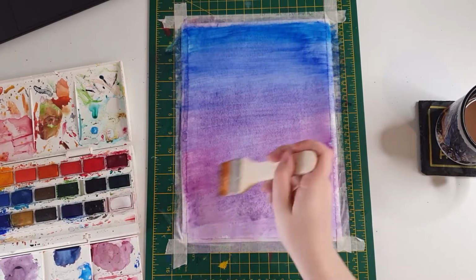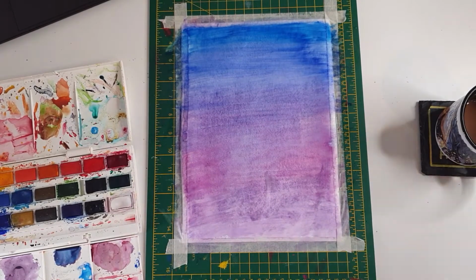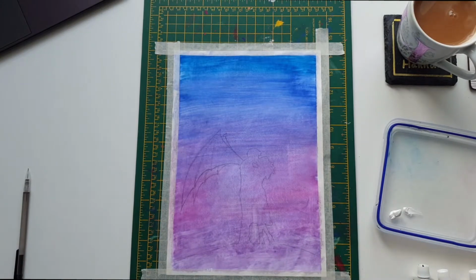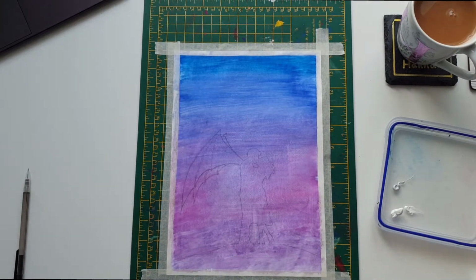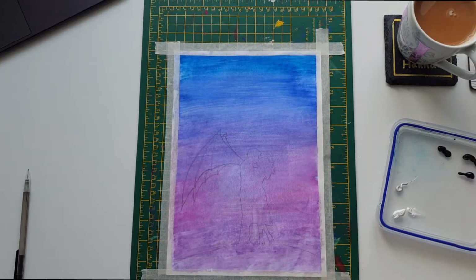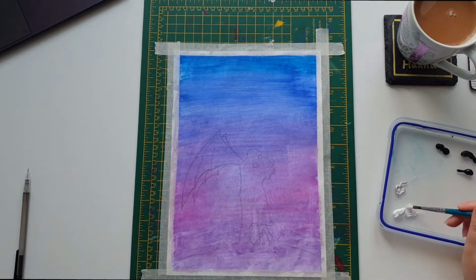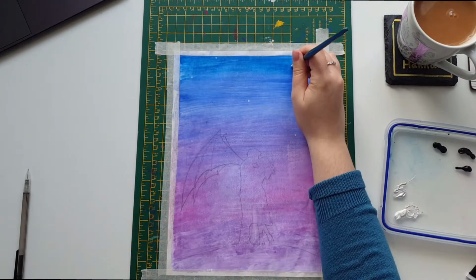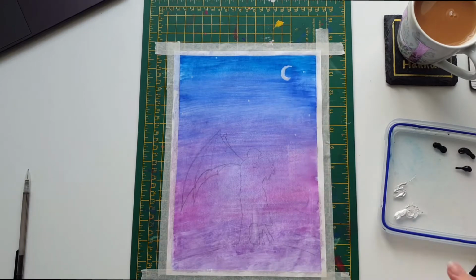Anyway, as you guys can see, I'm using watercolours to do a semi-gradient background of purples and blues, and then I've gone in and redrawn my silhouette on top of a dried background, and now I'm going to go in and paint the stars and the moon and the silhouette in acrylic on top of a dried watercolour base.